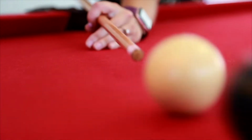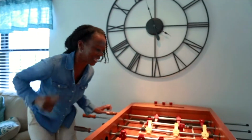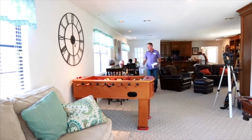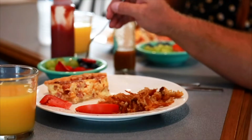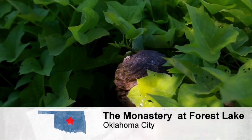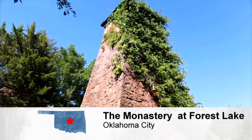Inside, we have a great room that consists of a pool table, and we have foosball. We have a living room area, a small kitchen area. We do provide breakfast here, ham and cheese quiche and hash browns, fruit on the side as well, French toast. I am a scenery guy, so I love the outdoorsiness. I love the lake and all the trees. This is right up my alley.